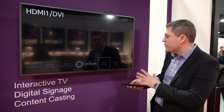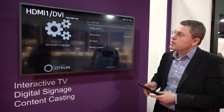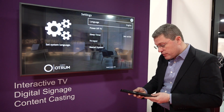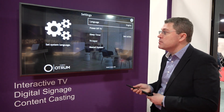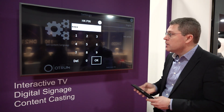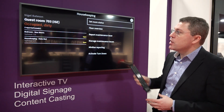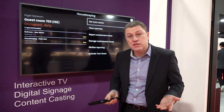Okay, so here we've seen a lot of guest-facing services, but it's important to mention that Otrum Enterprise actually offers a system for the hotel staff as well. So I'm going to just go into a hidden menu and I'm going to log in as a housekeeper. And by logging in with my PIN code, I can actually use the TV to report on the room status.